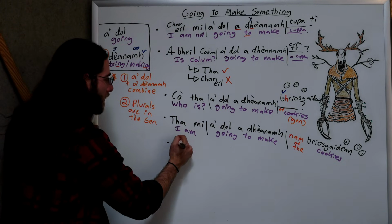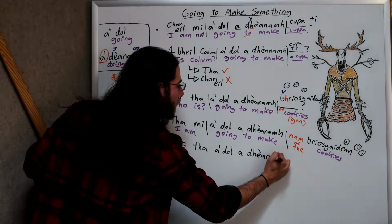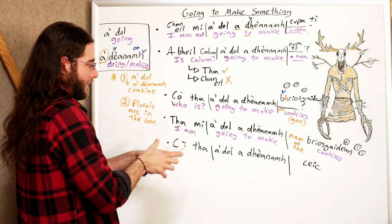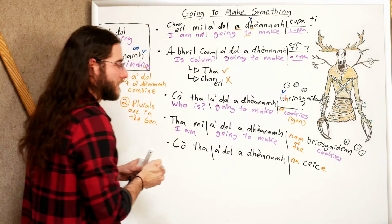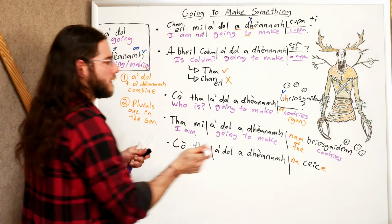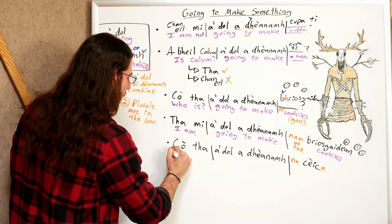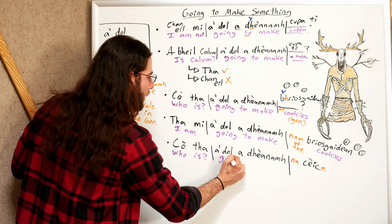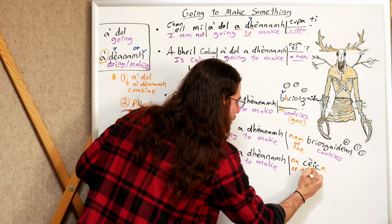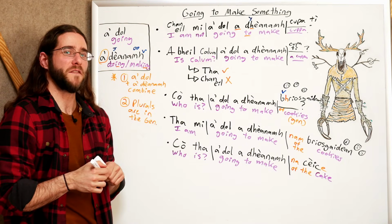Let's put another version of this down here. Ko ha adol a yianu nakehka. Nakehka. Cake. Yeah, that has a cake. Ko ha adol a yianu nakehka. Who is going to make of the cake?